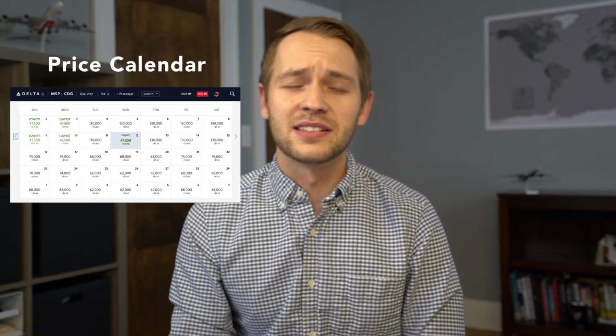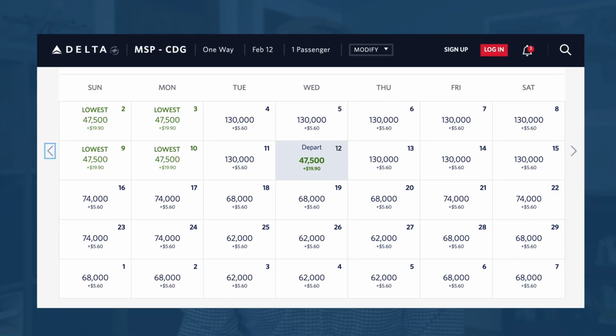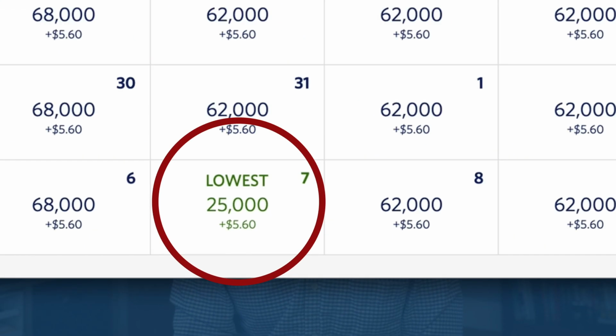So the trick to cut through all that, make sure you're getting the absolute best deal, is to use Delta's price calendar when you're searching for flights using your SkyMiles. This allows you to pull up more than a month's worth of availability of flights using your SkyMiles and really zero in on the cheapest dates that you can find in order to book that flight you want.